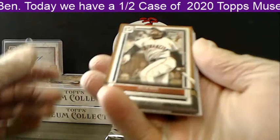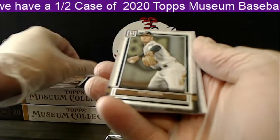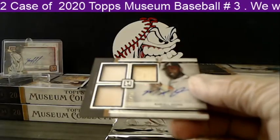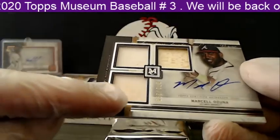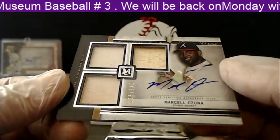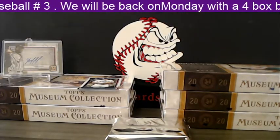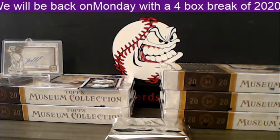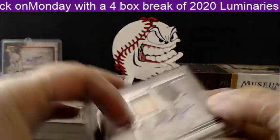And Willie Mays bronze border. Barry Larkin. Brendan McKay. Matt Chapman, and our hit is going to the Atlanta Braves with a triple. So maybe this is what they were talking about yesterday. Looks like it's white, but it's got some dirt. White with dirt and a piece of the bat, 71 of 299, Marcell Ozuna for the Braves. There you go, Atlanta. Nice hit. And we're going out to Ed.